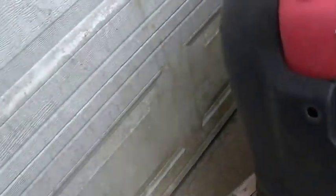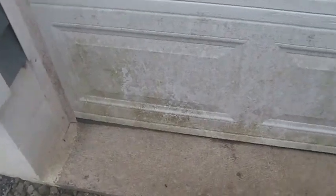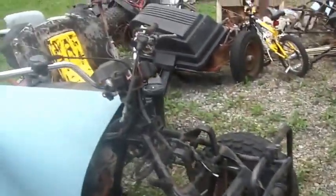So I had this door shut down and locked down like that. And for somebody to have popped that up like that, because this is locked. So for somebody to do that, they've been fooling around here a bit.